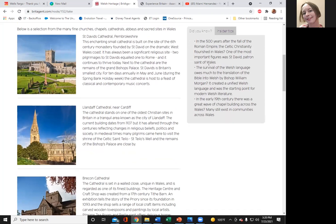Did you know? In the 500 years after the fall of the Roman Empire, Celtic Christianity flourished in Wales. One of the most important figures was Saint David, patron saint of Wales. The survival of the Welsh language owes much to the translation of the Bible into Welsh by Bishop William Morgan. It created a unified Welsh language and was the starting point for modern Welsh literature.